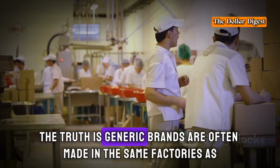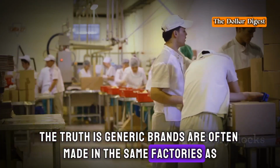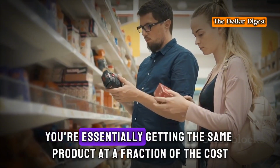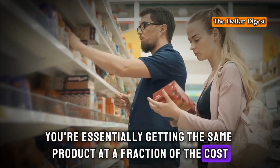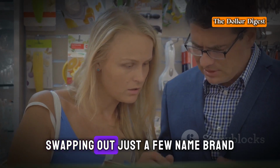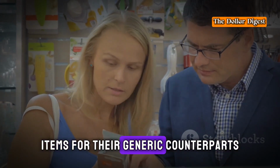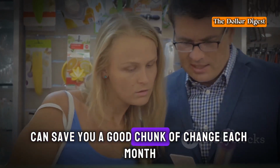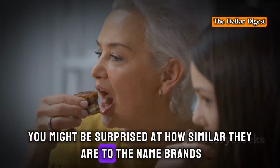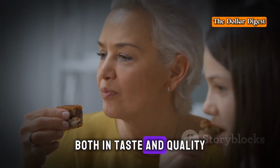The truth is, generic brands are often made in the same factories as the name brands, just with different packaging. So, you're essentially getting the same product at a fraction of the cost, and the savings can be significant. Swapping out just a few name brand items for their generic counterparts can save you a good chunk of change each month. You might be surprised at how similar they are to the name brands, both in taste and quality.